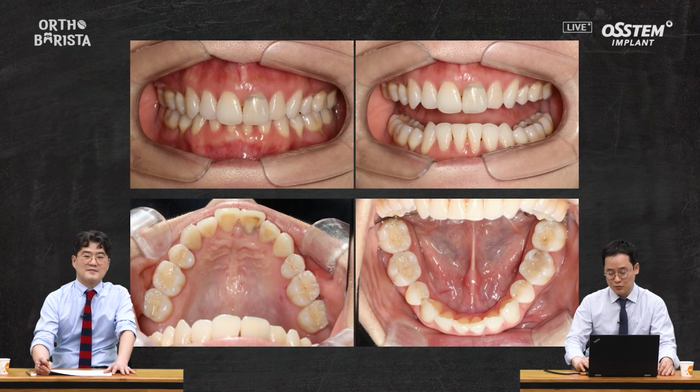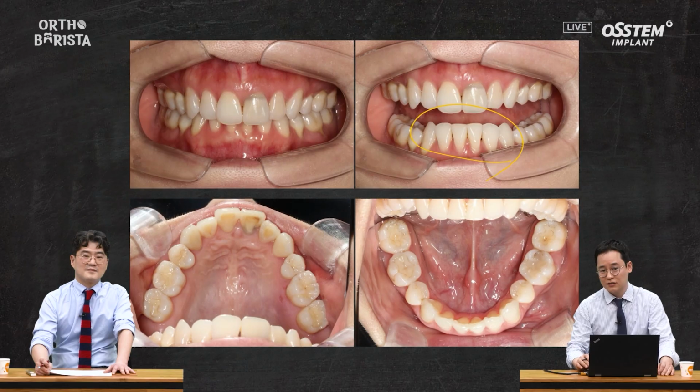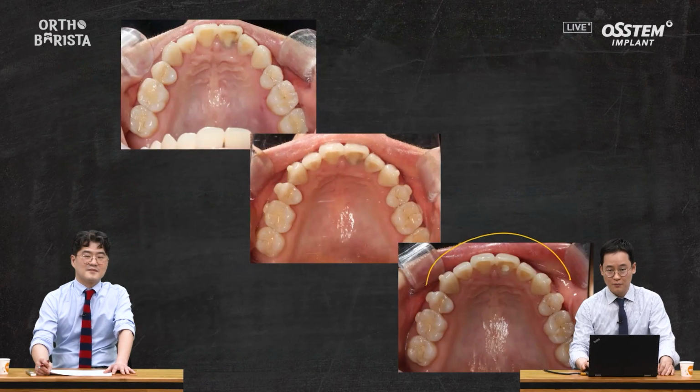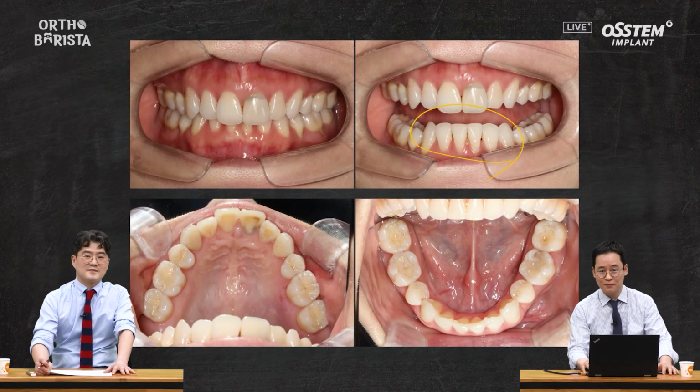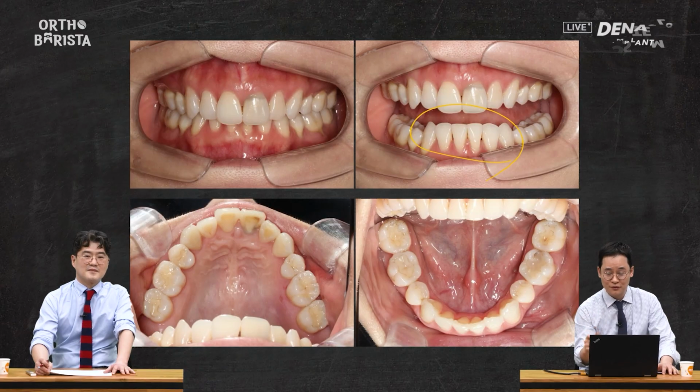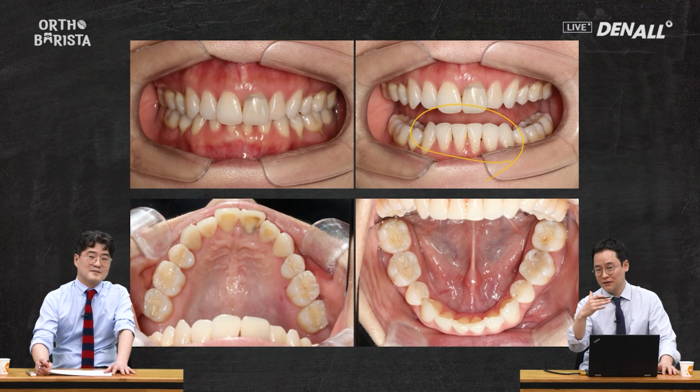This patient has a very deep bite, and the mandibular anterior teeth are significantly extruded. Even though we successfully aligned the teeth, maintaining this outcome is critical. However, in this case, the bite is so deep that it's nearly impossible to place a proper retainer. That's why it's crucial not to focus solely on straightening misaligned teeth, but to also check whether the conditions allow for a retainer to be securely placed.